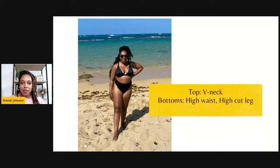This is what I teach my students all the time. You can't just look at a tag and be like, there it is. You're going to need to buy different things, try on different things, and see how high the high waist is. So again, you want that to come into the natural point of your waist. I also know I have a high hip set, meaning my hip bones are relatively high on my body. So I am best flattered by a high cut leg as well. I want to show off as much of the curvature of my hip as I can, because that helps to keep me in proportion. And we'll see in a couple slides, when the leg is low, like a boy short, I tend to look very rectangular and very squat, which is not my goal.